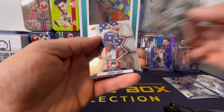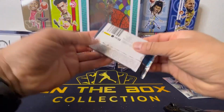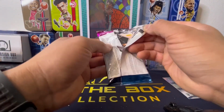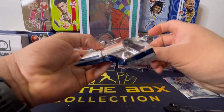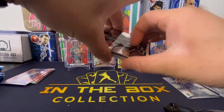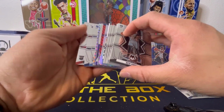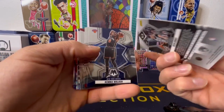Joshua Primo, we can go over here. LeBron James, National Pride. I like it. There's a beauty, it's kind of up and down. It's like a 50-50 concept when it comes to pulling a player that you like. And I think we might, do we? No, but there's a red in here. I don't know what's going on. Seth Curry, pretty bent.